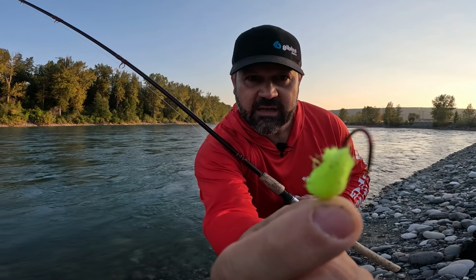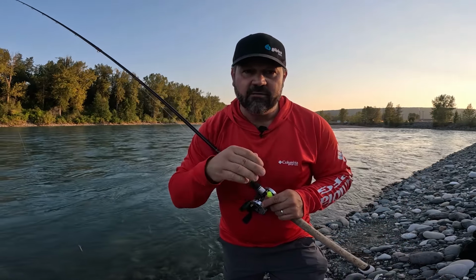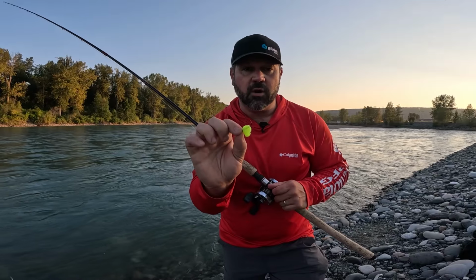I don't know if you could see that there, I hope you can. But the shape of the barbed hooks, for whatever reason, they just have a little curl to them, and it seems to help hold that hook in the fish's mouth while being barbless at the same time.